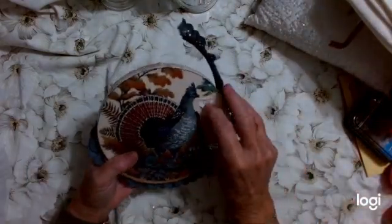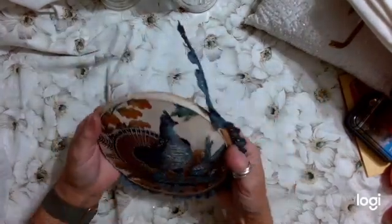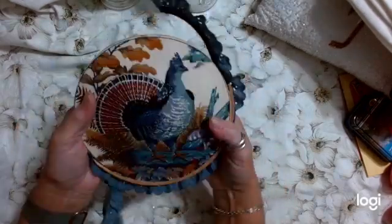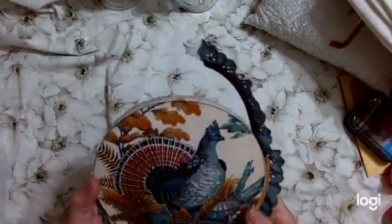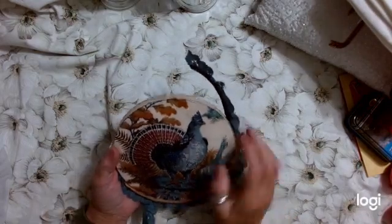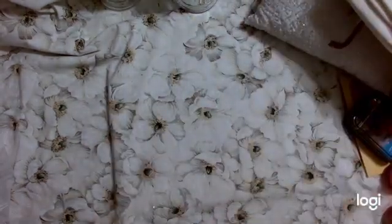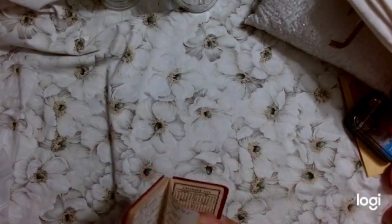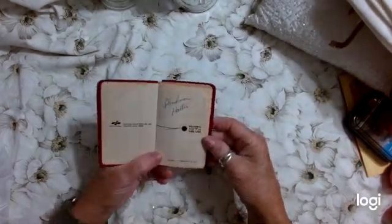I got this beautiful thing I will take out of this frame and use this lace. But look at the pheasant. It's tufted. So wouldn't that be pretty in a vintage journal? Puffy. I want to call it a pheasant, but it kind of reminds you of a turkey, so I'm not sure what it is, but I love it because it's old. I got this for 50 cents. This is very old. It is, actually, it's vintage, 1973 maybe? Let me look. 1974, I'm sorry.